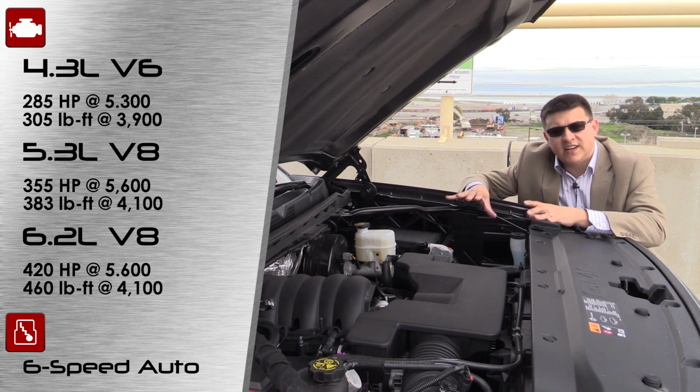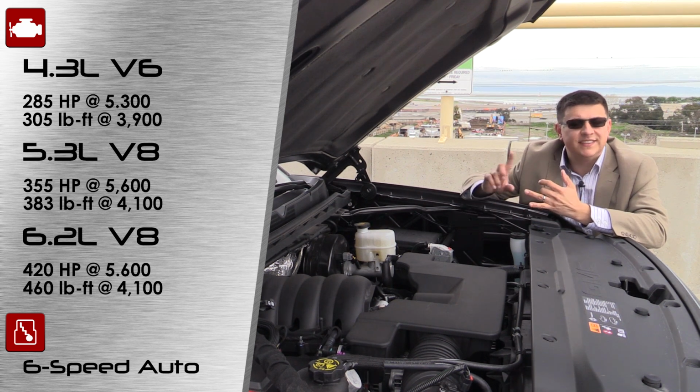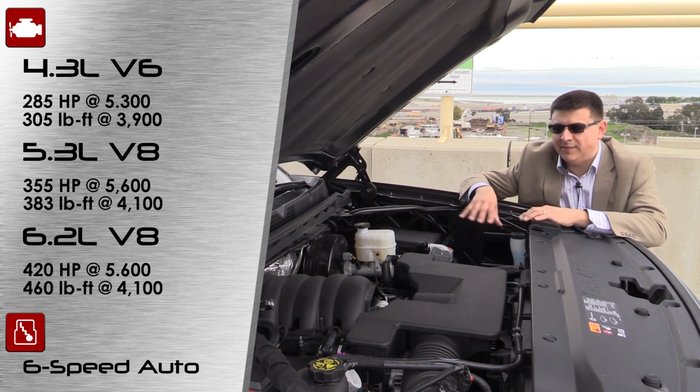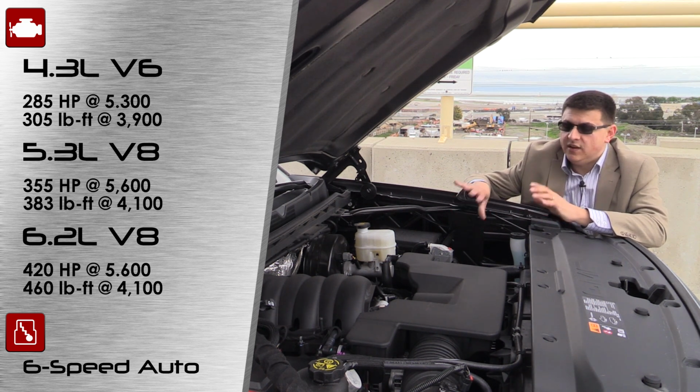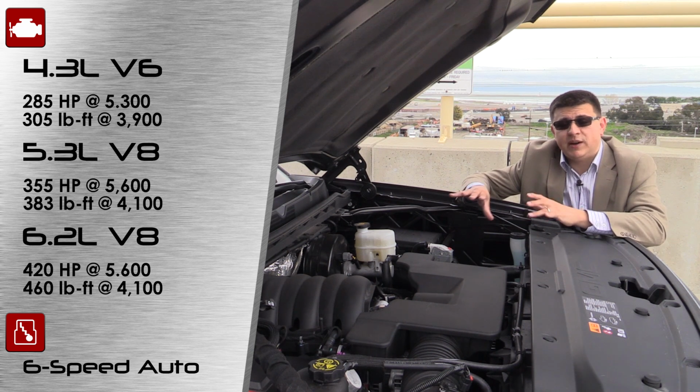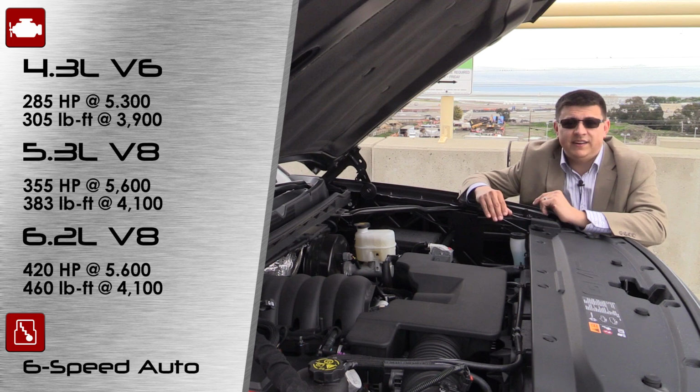The way that General Motors got there was by designing all new engines. These have aluminum blocks, direct injection, cylinder deactivation, and variable valve timing, even though they're push-rodded engines. Cylinder deactivation is the reason for the high highway numbers in these vehicles. We've been averaging about 22 to 23 miles per gallon in highway driving in this 6.2 liter V8, which is better than the EPA number, and it all comes down to that cylinder deactivation.